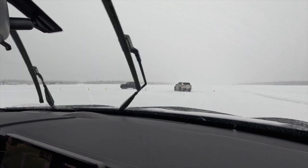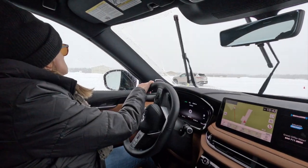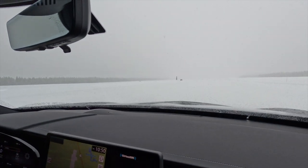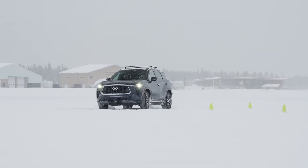First up was a simple oval track, where we would have to take turns both with and without VDC just to get the feel of driving in the snow. Go, Phaedra. I'm not going anywhere fast till I know what they're doing to me here. I hear you. Do you feel a difference? Not yet, but I will when I go around this turn.